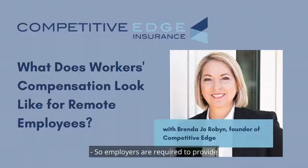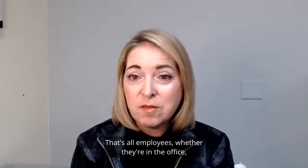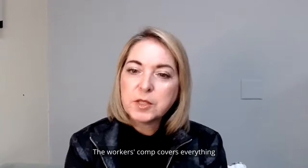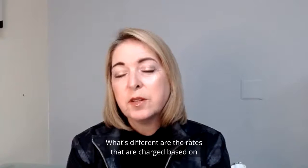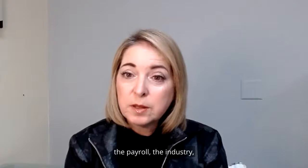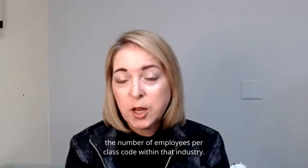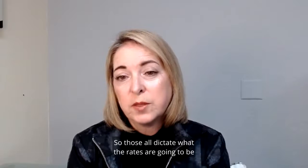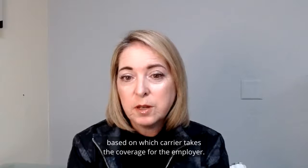So employers are required to provide workers' comp for all employees. That's all employees, whether they're in the office, out in the field, in their homes working. The workers' comp covers everything the same across all policies and all carriers. What's different are the rates that are charged based on the payroll, the industry, the number of employees per class code within that industry. So those all dictate what the rates are going to be based on which carrier takes the coverage for the employer.